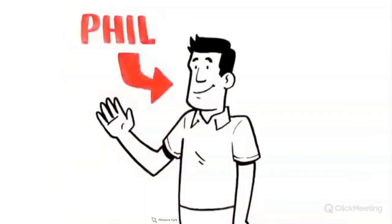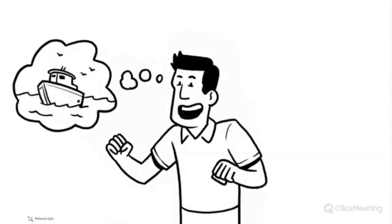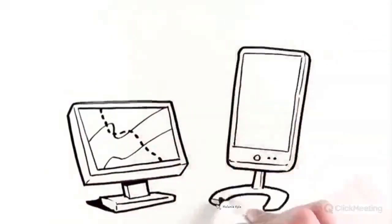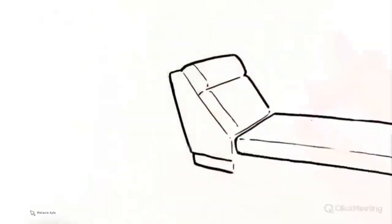Meet Phil. He's excited to go to the boat show and ready to spend some money. He's looking at new navigation systems. His boat seats are looking. I'm going to start this over. I think I'm having Janet.